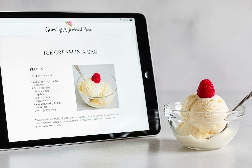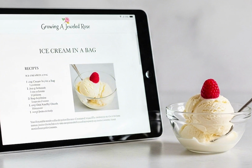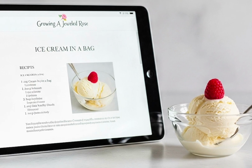12. Ice cream in a bag. Yes, you can make real, delicious ice cream in minutes using science. This edible experiment demonstrates how salt affects the freezing point of water, a principle known as freezing point depression.